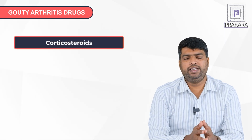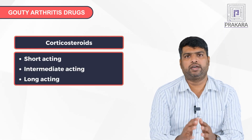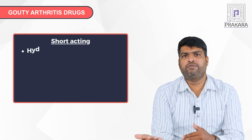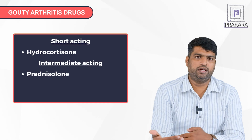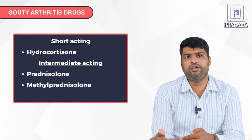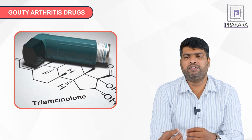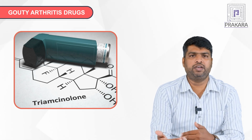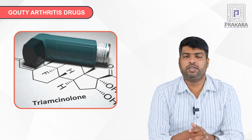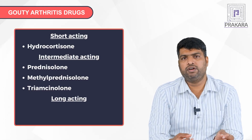So in the corticosteroids, we do have medications that are short acting, intermediate acting, and long acting. For the short acting medications, hydrocortisone would be there. If at all we are going for the intermediate acting, guys, we do have prednisolone, methylprednisolone, and the last one you would be going for is triamcinolone. Triamcinolone is most commonly used whenever a person is suffering from pain, fever, inflammation, body ache. This is the choice of medication given by doctors for any person suffering from chronic pain.